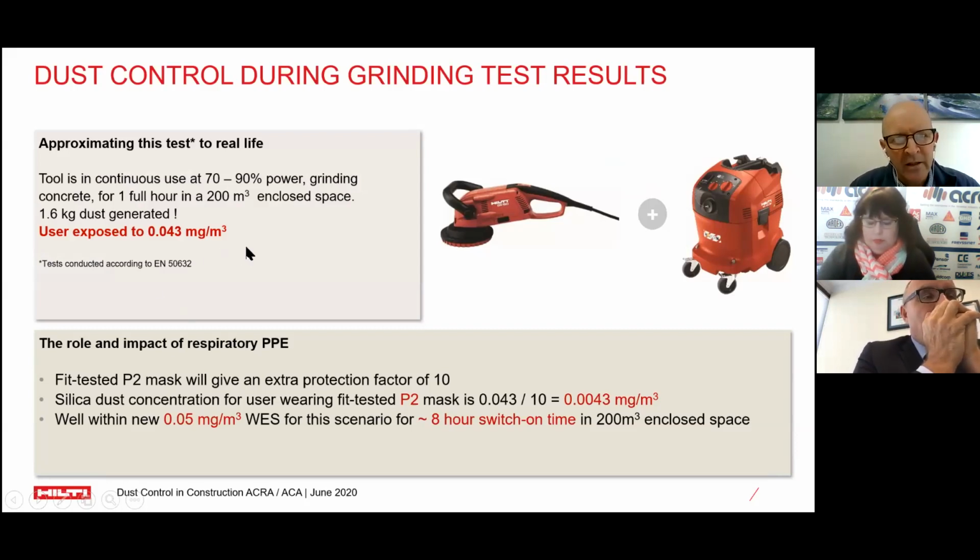Just grinding again in the same standard test, in a 200 cubic meter enclosed space with a 6-inch grinder, we got silica concentrations of 0.043 milligram per cubic meter. Now then, if we put a dust mask on in that instance, then you'd reduce the load on the operator down to 0.004. So again, well within that safe area.